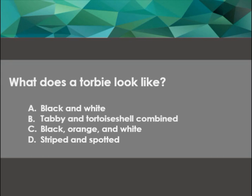B is correct. The torby coloration is a combination of tabby and tortoiseshell.